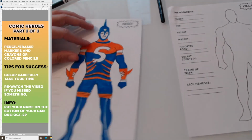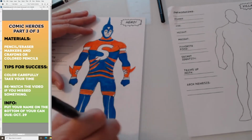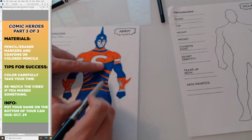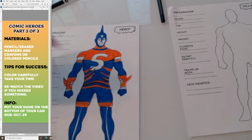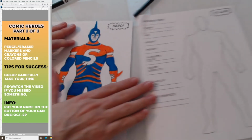Okay. So I didn't trace everything just because I don't want to run out of time, but I would have traced everything. I traced the stuff that you could see, right? And some of it's a little not perfectly neat. Okay, now, that's what you have to do. So you do this, and then you'll do a villain.